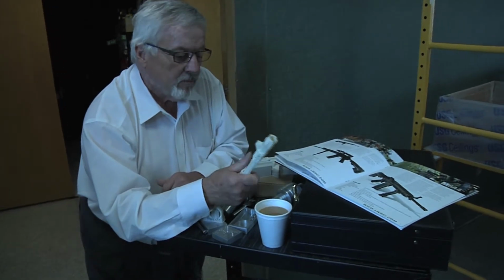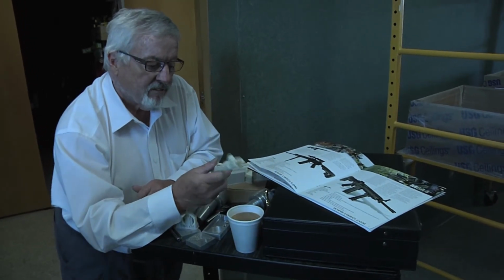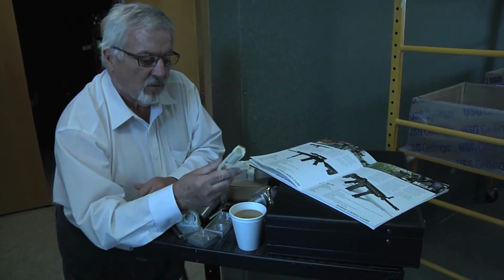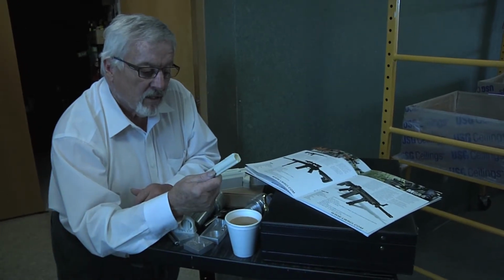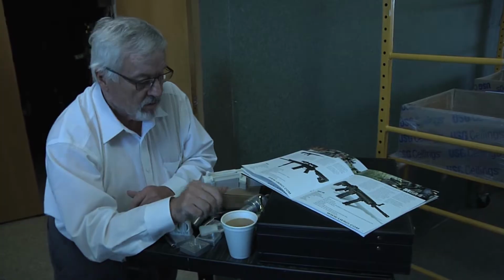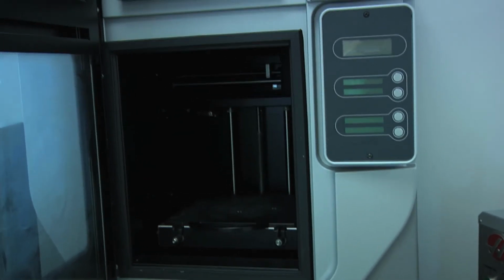It's exciting stuff. First piece we made for the machine gun industry was this bolt. And it's a complex file. I believe it was designed in SolidWorks. They sent us the file, we massaged the data a little bit, and sent it to the printer. 13 hours later, we had a bolt. So that's the 3D printer store. Yeah. Part of our technology department.